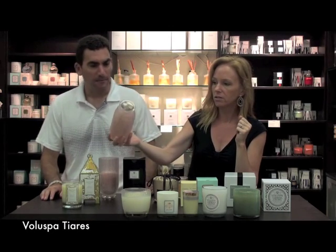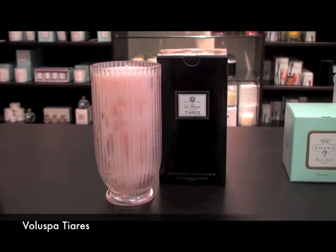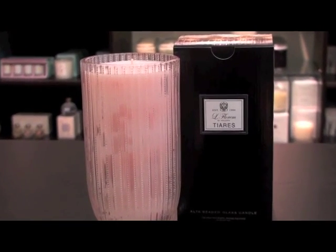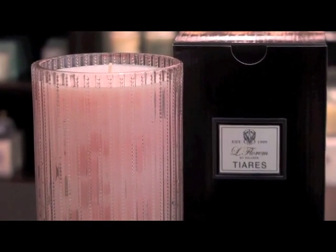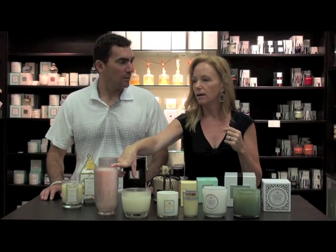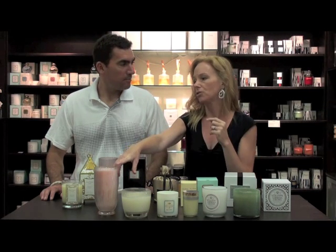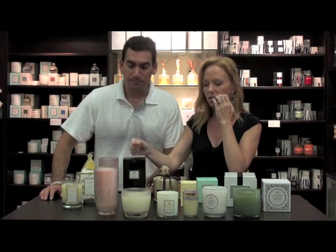This one, the Tiares candle by Voluspa, is a different kind of gardenia. It's after a Tahitian gardenia. I'm certainly not growing that in my yard. Perhaps Tahitian gardenia smells just like this. This one got a little bit more tropical for me, a little bit more coconut and suntan lotion. But not that tropical, just kind of twisted in that direction. There's something else in this.